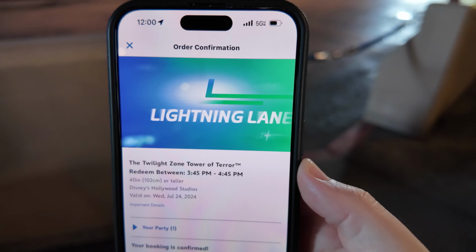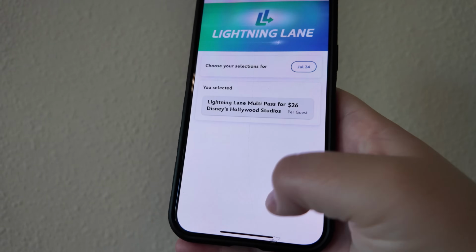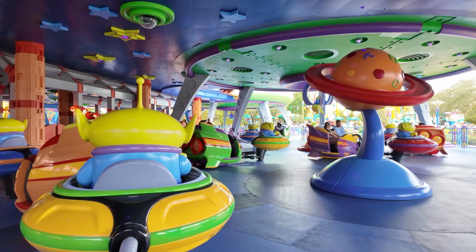I'll be sharing everything I learn about using it, any tips and tricks I pick up along the way, and how to get the most out of this new paid FastPass system. So let's go check it out.